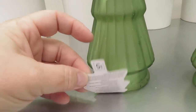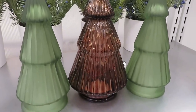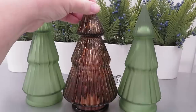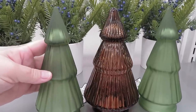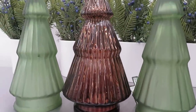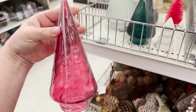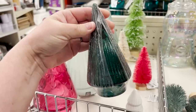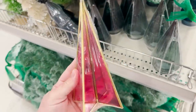Now, some glass trees. I'm noticing that they changed their pricing as far as putting the price right on the front of the tag. They flipped it to the back, and I think that's a little sneaky because a lot of people won't be looking and think that maybe things are $3. So these are $5. I love the amber one. They only had one at my store, but they had plenty of the green version. They do light up. Now, they have other glass trees that do not light up, and those vary in price depending on their size. The larger ones are $5, the smaller ones are $3.